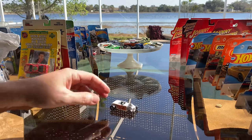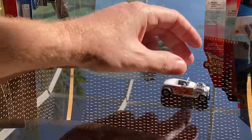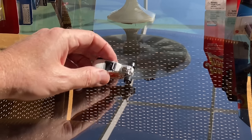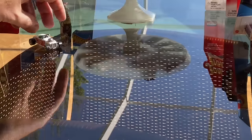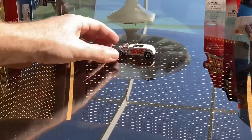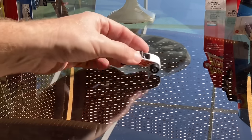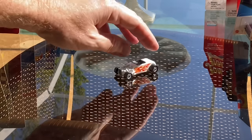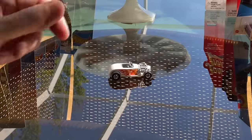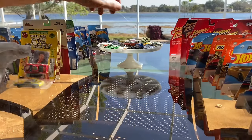Little bucket T. Window goes up. Look at that. Surprising that it still has that on there, man. That's the first thing to go. Wheels are kind of straight. Just a beautiful car, though. Huh? Wow. Awesome looking paint job. Man, this just epitomizes Hot Wheels right here. Love that. And up you go.